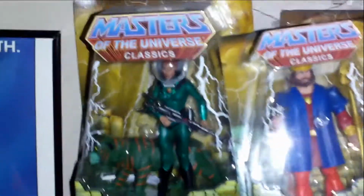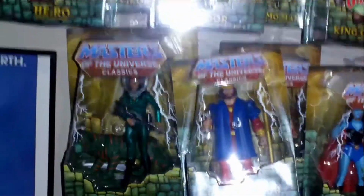That only cost like $60 or something like that for two figures, so $30 a pop. I've got my He-Man poster there as well for the movie.